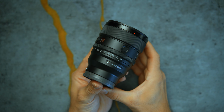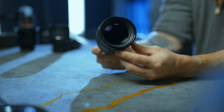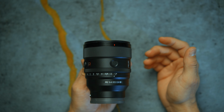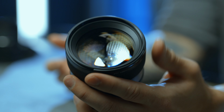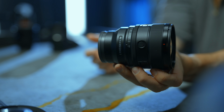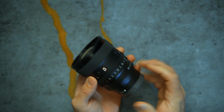And moving on to the big boy here, the 85 GM Mark II. Can't say anything bad about the Sony build quality because I love the fact that they are so ruggedly built and so incredibly well made overall, because just look at that front element lens and then the aperture ring that I think is insanely good to have if you're making a lot of videos.